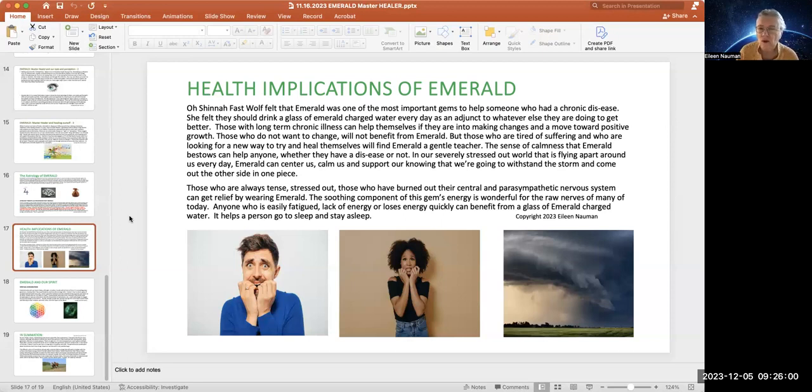The sense of calmness that emerald bestows can help anyone, whether they have a disease or not. In our severely stressed outer world that is flying apart around us every day, emerald can center us, calm us, and support our knowing that we're going to withstand the storm and come out the other side in one piece.